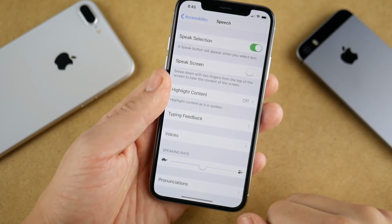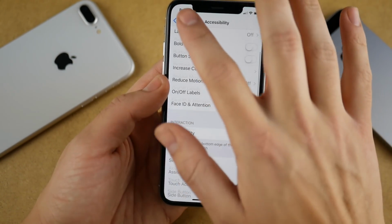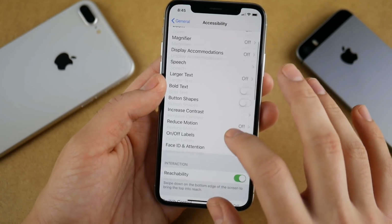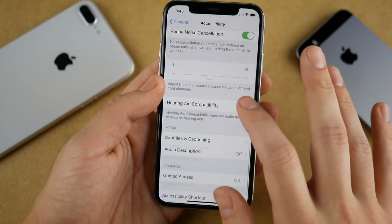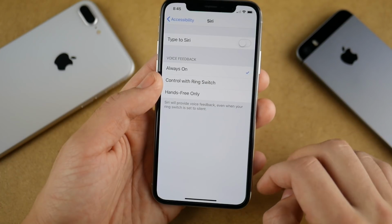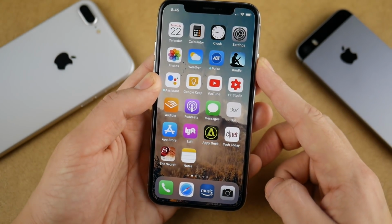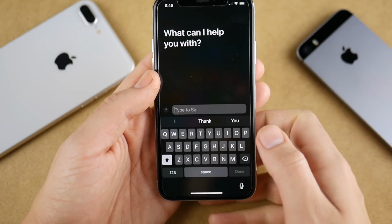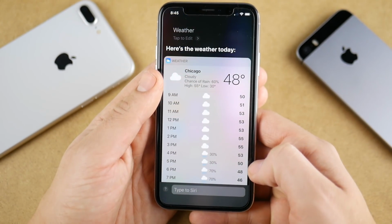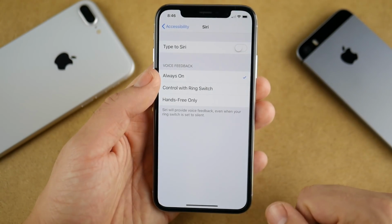So we're going to enable this in accessibility. Once again, we're going to scroll down until we find, let's actually go over this one more time so you get it. General, accessibility, and then we're going to find the Siri function here. So we're going to go into Siri and hit type to Siri. So when we type to Siri, now when we hold this down, you can type right to Siri. Now, one thing I noticed is that it doesn't really speak to you when you do go in this mode. So you're going to kind of have to decide if you want typing on or you want to just have talking on.